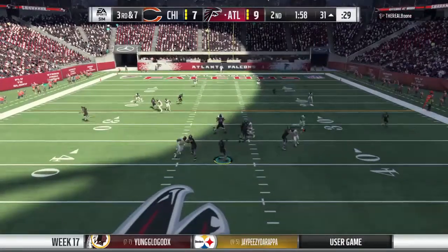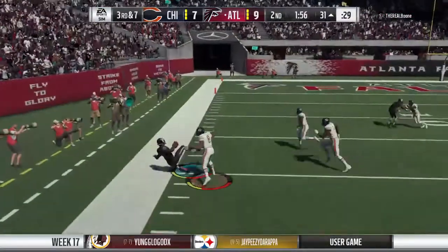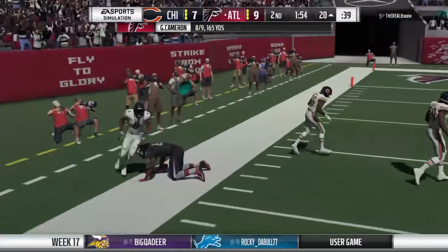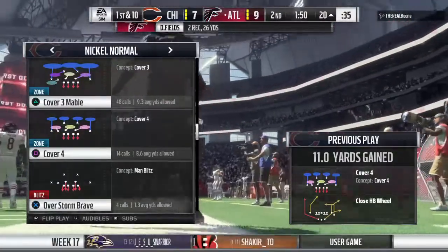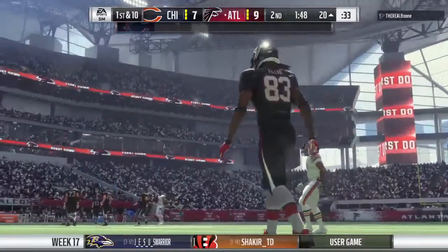To throw on 3rd down, Cameron. Looking left side, and he's got a man. It's Fields. And heavy contact. He is knocked down hard right at the 20.